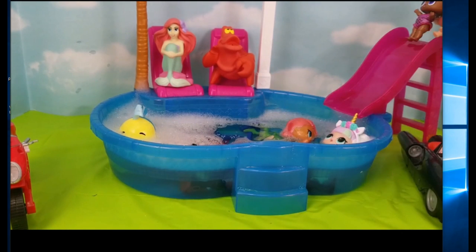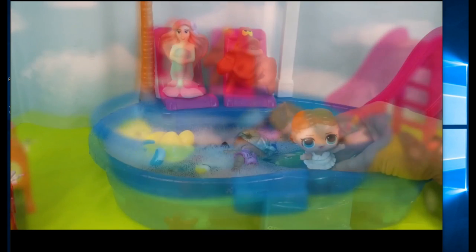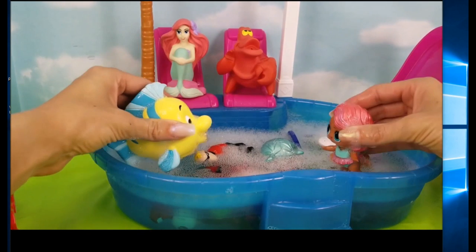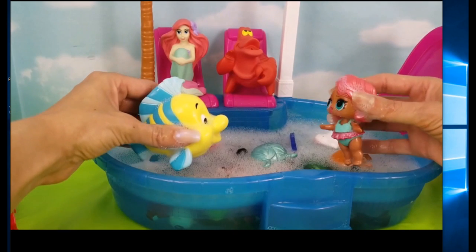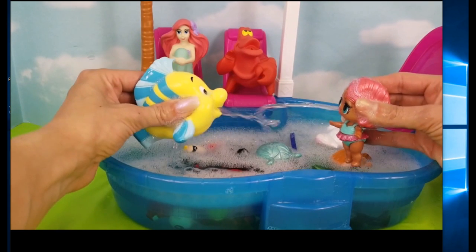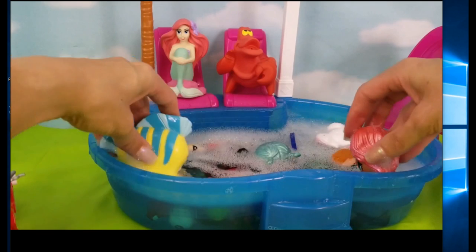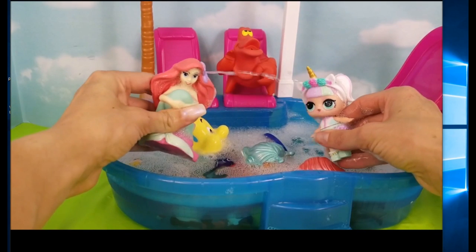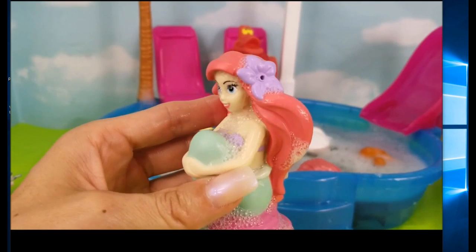Whee! My favorite part is all the bubbles! Flounder, I can spray too. Oh, spray fight! Let's see what Ariel can do. Whoa, that's so cool! Ariel's flower can spray.